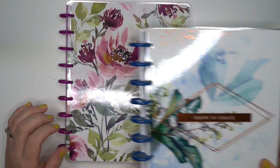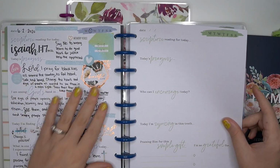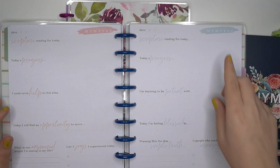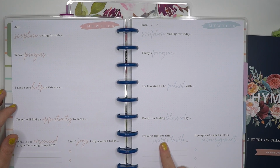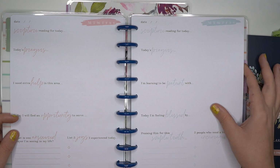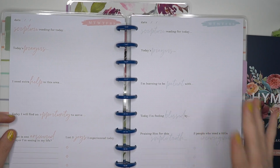But I have a faith guided journal. I just have some days in here, but basically the blank page has scripture reading for today, today's prayers, I'm learning to be patient with, today I'm feeling blessed by, praising Him for this simple truth, and 3 people who need a little encouragement. So this is a great way to focus on the Bible study.